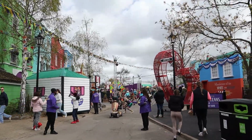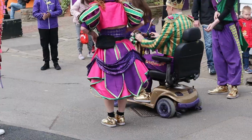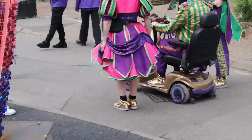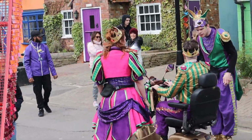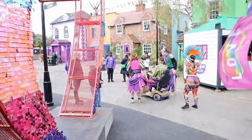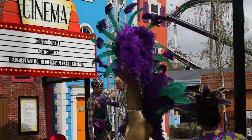I actually completely forgot that Mardi Gras was on today. You can't beat it. Thorpe Park mobility scooter. You can now hire them out. A gold one with gold shoes as well. Look at that. Couldn't make it up. So funny. Hold on to your hats.